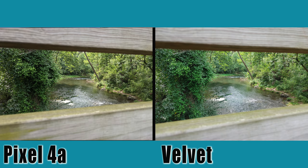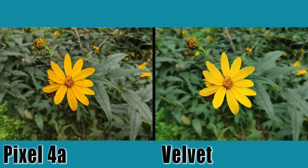When it comes to the regular macro shots without the portrait mode, I love the colors that both of these phones produce. And it even gives you a little bit of bokeh on the back, just to make it a little bit more natural, kind of like the DSLRs.